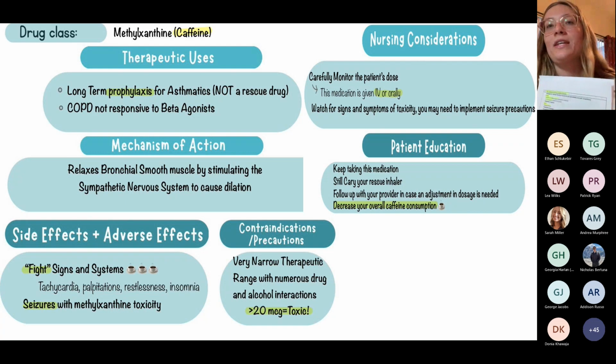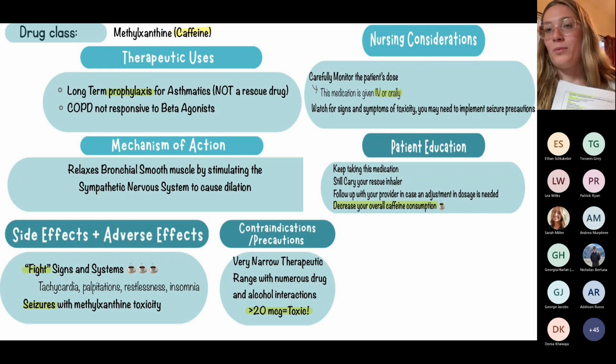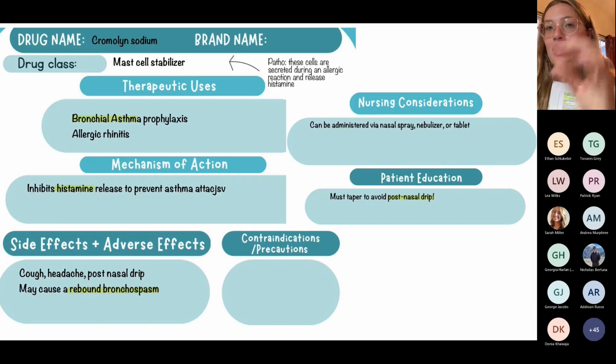So methylxanthine is a caffeine derivative. So think of all your overdose on caffeine symptoms: tachycardia, palpitations, restlessness, possible seizures with an overdose. This is not a rescue drug. Keep in mind, we're kind of concerned about things being toxic. So just think of a caffeine overdose, toxicity. And then same rules apply, administering, things like that.